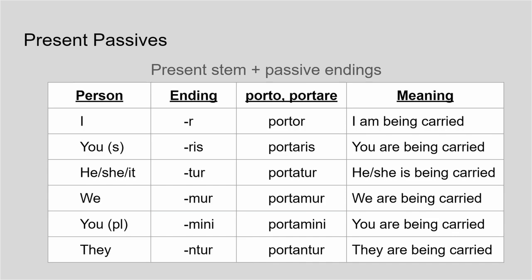Now, you don't actually need the word "being", but I find it often helps people to think of the passive idea of these verbs to have the "being" in there. So you can take it out and you can say, I am carried, you are carried, we are carried, they are carried. But some people really find it useful to keep the "being" in the table, at least while they're learning, to make sure that they remember the passive action.